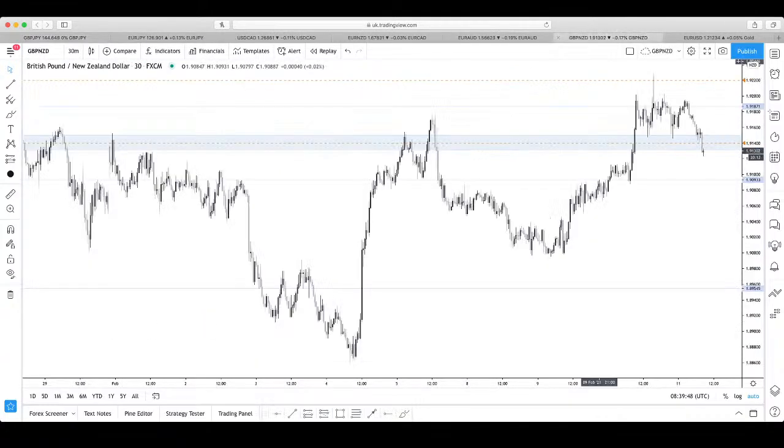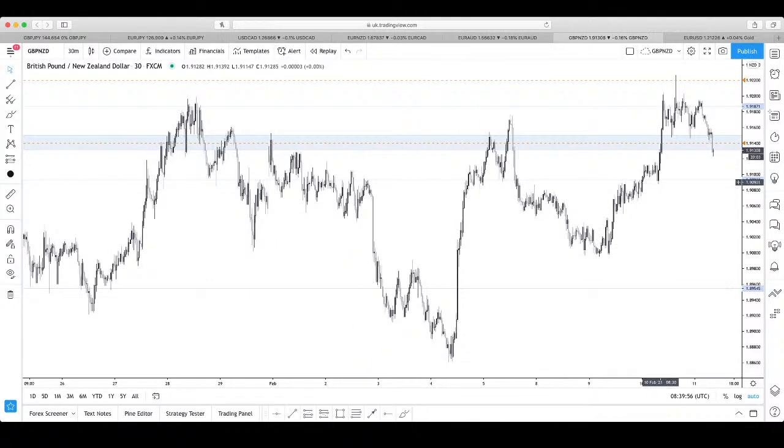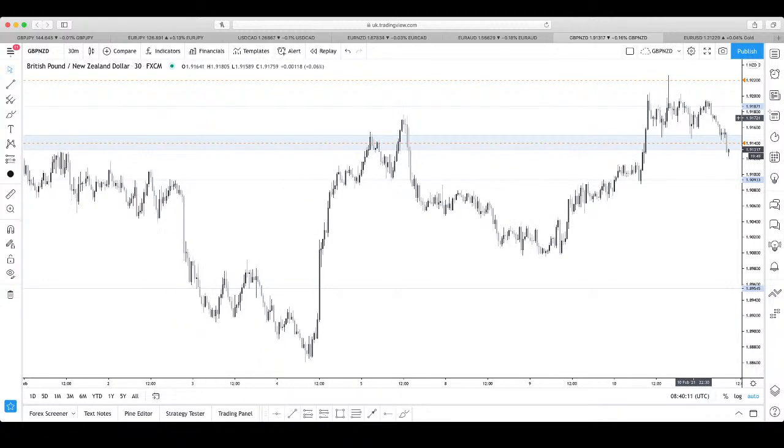Let's just run through Pound New Zealand as well, because it's a similar situation. You can see my alert has just gone off at 191.40. Obviously, I entered a short position, got triggered in at 190.90 yesterday. We can clearly see how that played out for me. That didn't go very well. Yesterday, I dropped about 2.5%. Not the greatest start, if I'm honest, but it is what it is.